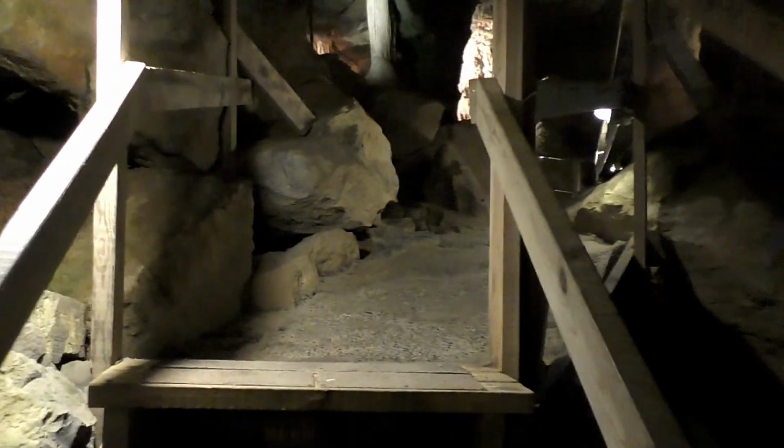It's actually warmer down here than it is outside. It is. I don't even have my mittens on down here. Look, they even have a rail for short people. Well, yes, they do.